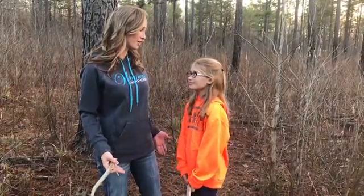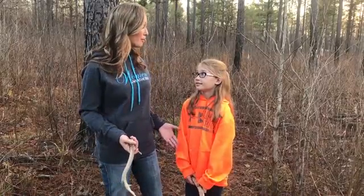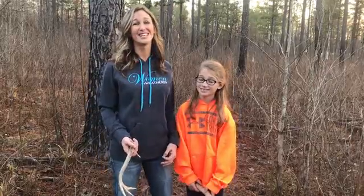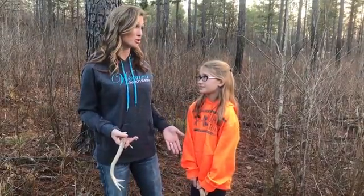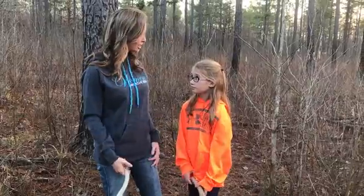It can be a ton of fun if you go out there and find one shed or 10 sheds at a time. But if you don't find any, it's not near as much fun, is it? No. So today we're going to give you a few of the tips that help us be successful when we go out. So Dakota, where do we start? When we go out into the woods, where do we go to start looking for sheds?